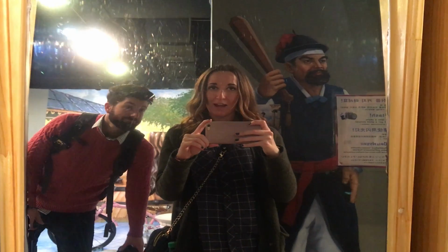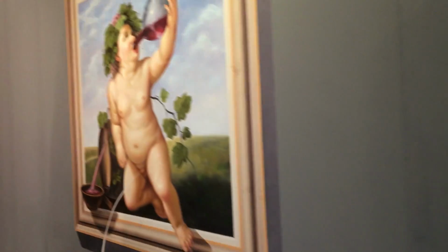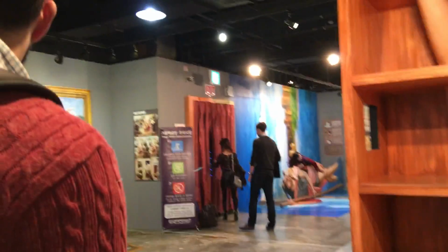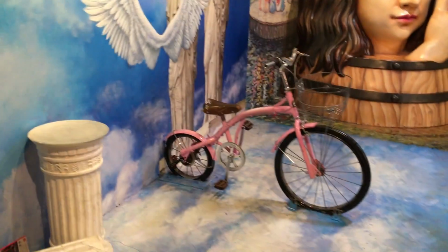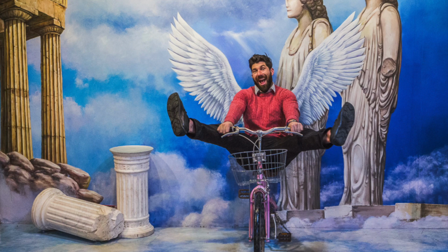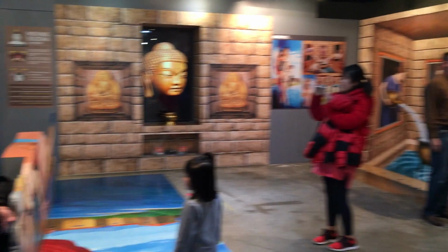So we're still at the Trickeye. We got some really fun things to pose with. I for sure want to pose with this. Well, let's do it. So this room's got a lot going on. And then you walk through.